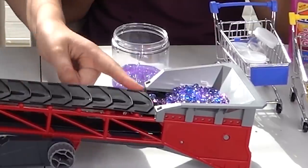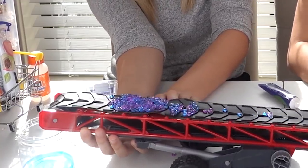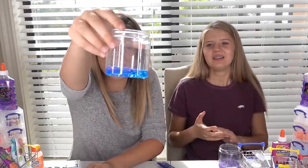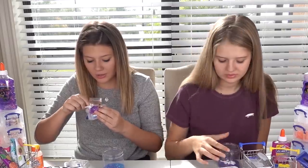Oh my god, look at that shine in the light. Those are so pretty. Here it goes. Oh, oh no, they're falling. Hurry. Yay. Look at that. That's pretty. That's actually so much more fun than putting it in yourself. Oh my gosh, these are unicorn skins.